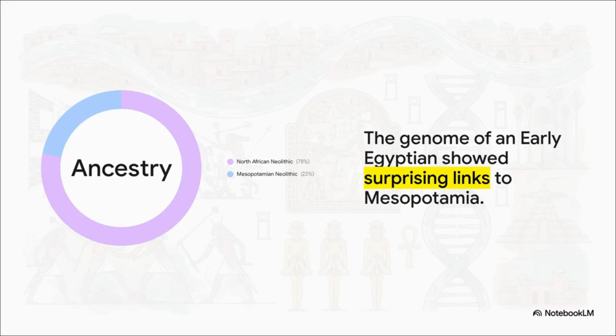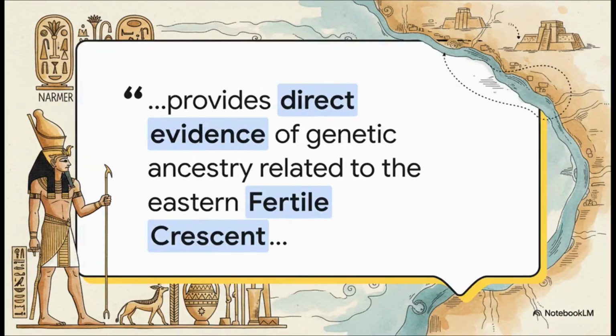As you'd expect, most of the person's ancestry, about 78%, was linked to local North African farming populations. But here's the kicker. The other 22%, almost a quarter of their genetic makeup, was most closely related to Neolithic people from Mesopotamia. This suggests a direct connection that goes way beyond just trading pots and beads. And don't just take my word for it. The study itself concluded that this provides direct evidence of genetic ancestry related to the Eastern Fertile Crescent in ancient Egypt. So we're not just talking about trading goods anymore. This is evidence that people themselves were moving from Mesopotamia into the Nile Valley during this foundational time.